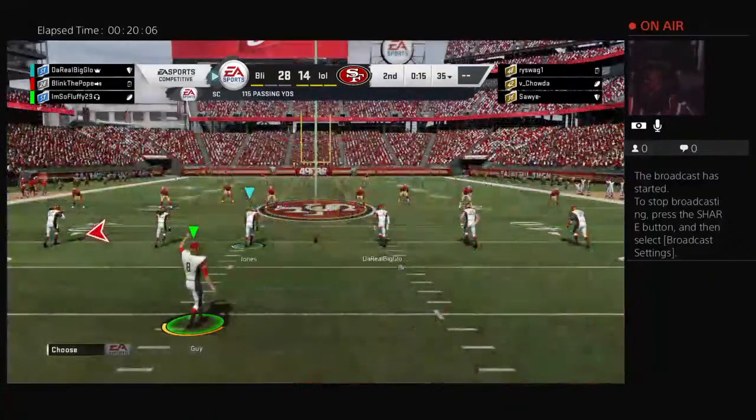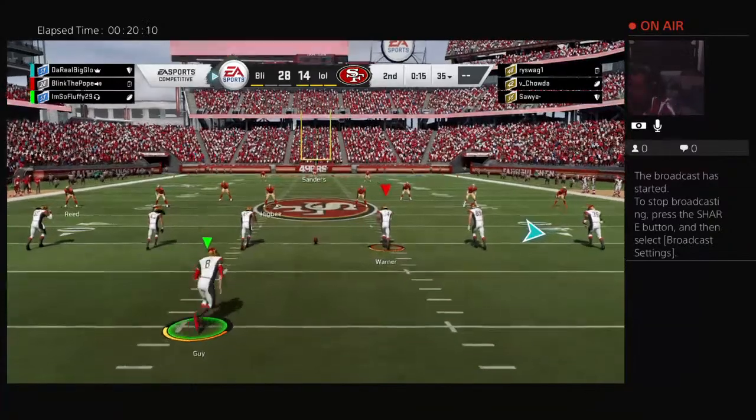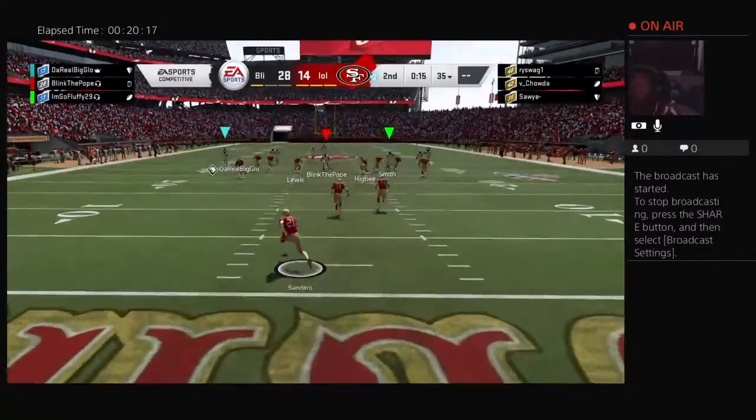You got to slide, Blink. You got to slide. Set now to kick this one away, and off it goes. Fielded about a yard deep.